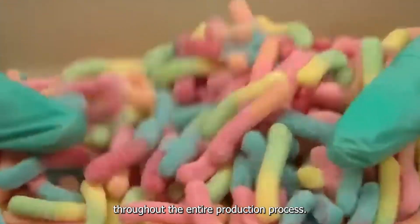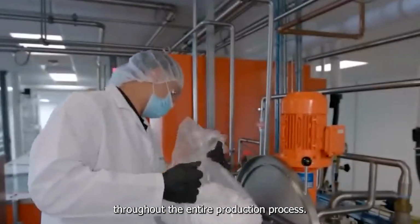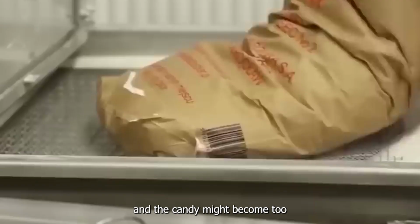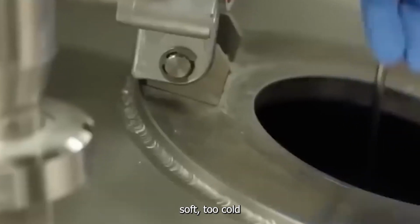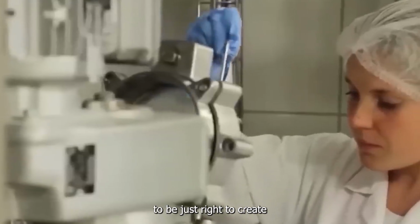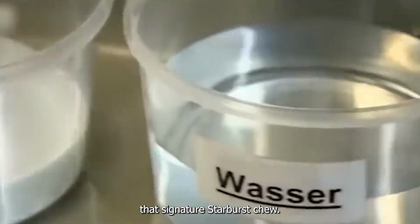Specialized machines carefully control temperature and pressure throughout the entire production process. These parameters are crucial for achieving the right texture and consistency. Too hot and the candy might become too soft. Too cold and it could end up too hard. The pressure needs to be just right to create that signature Starburst chew.